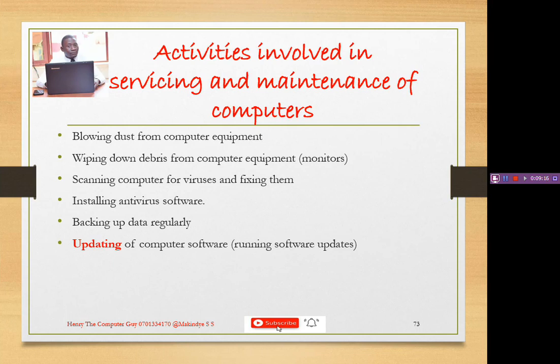Another one, updating computer software, or running software updates. Remember I said that updating is specifically modifying. You have software on your computer, you can update it to a newer version. Remember, it fixes some of the issues, for example, security vulnerabilities. Some of the things which have not been there are actually installed on your computer when you update software. So that is what we call updating. Leave the lower version, go to another version. So it specifically modifies that product.